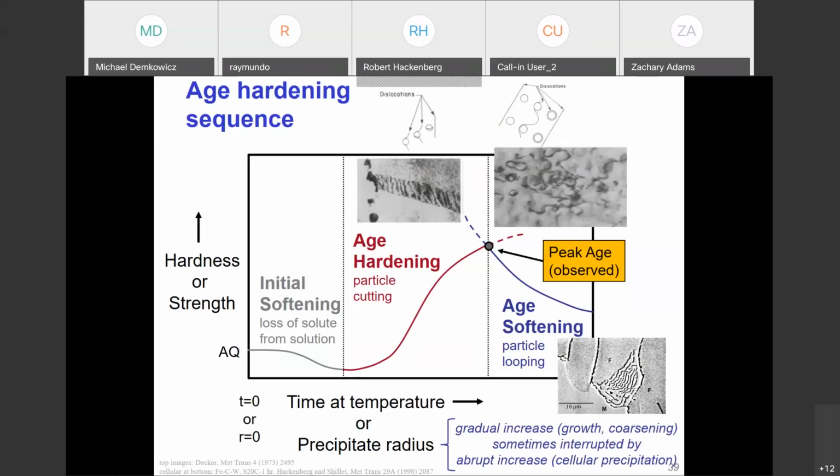This is one of the pictures I took in one of my early works. And this is not a microstructure you want, because you go from here to here really fast. So now you've really dropped the properties. So I don't have time to go through the rest of the techniques, but I'll just go through quickly in a chart showing the evolution.